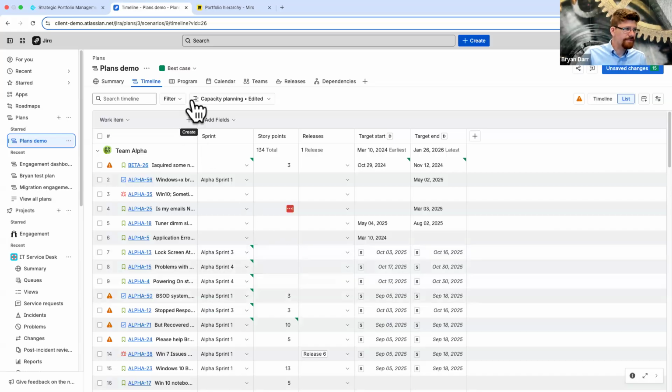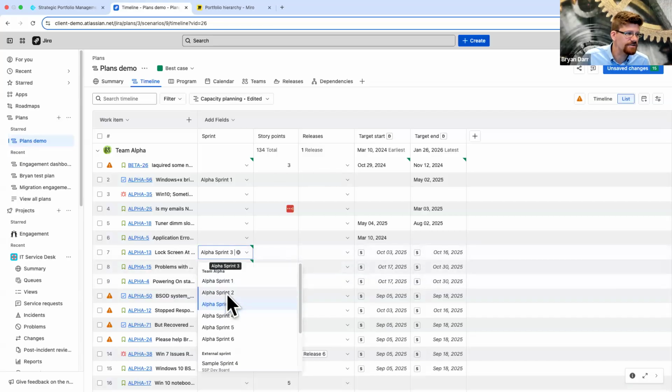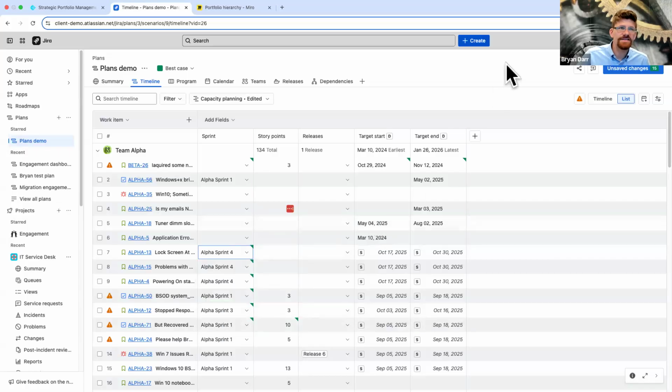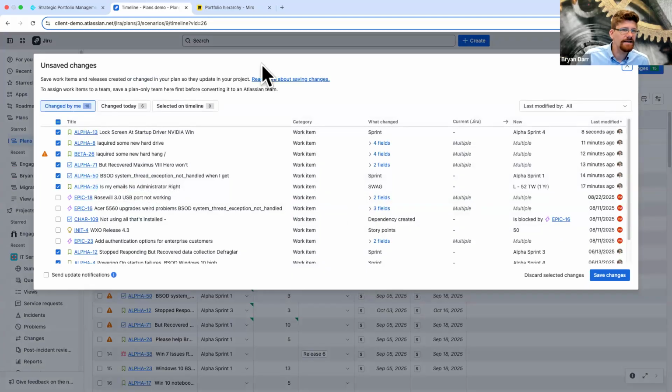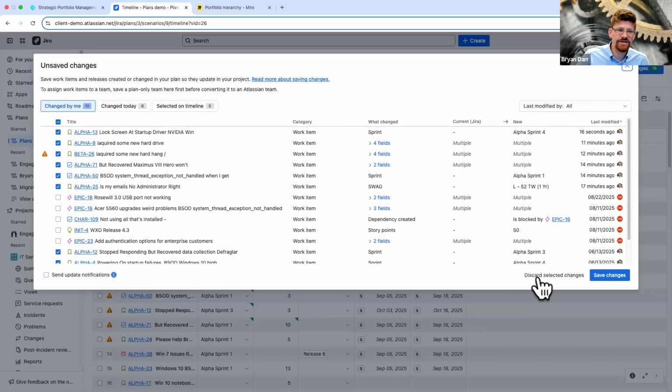Oh, one more thing that I forgot to talk about, which is really Plan's sort of amazing secret weapon, is that all the changes that I make here, changing sprint to sprint, are saved here, and they haven't been pushed back to Jira to everybody in Jira yet. When I'm ready, I can push all those changes back, and I can see changes that Vicky made earlier and changes that I made, and I can even revert all these changes if we don't like the plan.